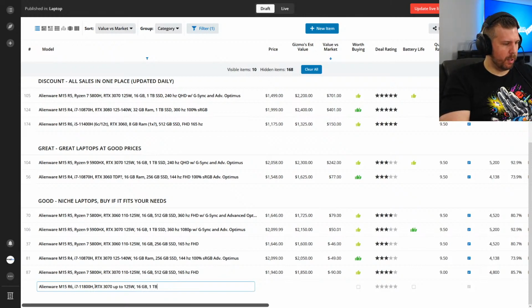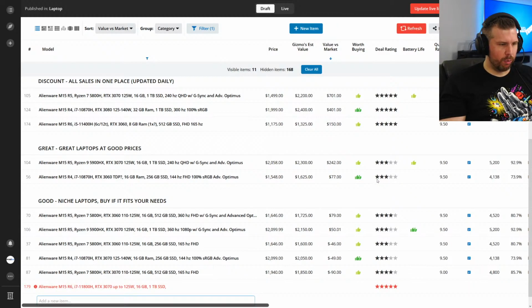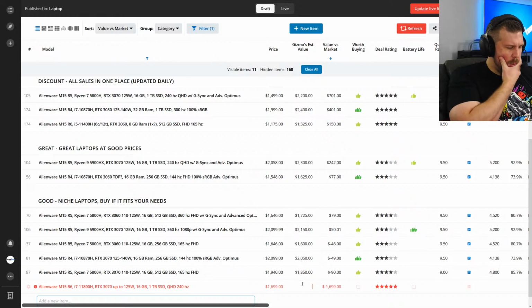16 gigs, 1 TB SSD, and then let's see what else this one had on it. Right, it was a QHD 240 hertz. Ooh, that is so nice. And it is $1,699. Yeah, that's a great price. And for the value on this one, because of the QHD 240 hertz, I'd say it's at least $2,000 for the value. Maybe even $2,200.